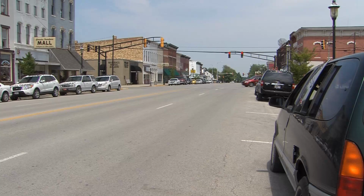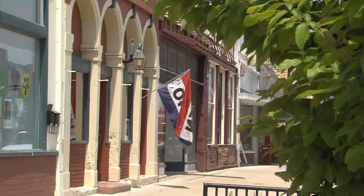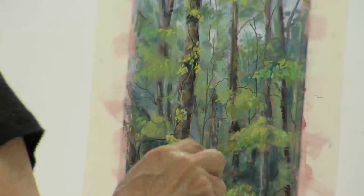In Marshall, Illinois, there's a place where local art is showcased on a regular basis. The Gaslight Art Colony in downtown Marshall was the vision of local resident and artist Joe Rich. And Joe is an extremely good watercolorist, known throughout the whole area. And it always had been a desire of hers to have an art gallery.